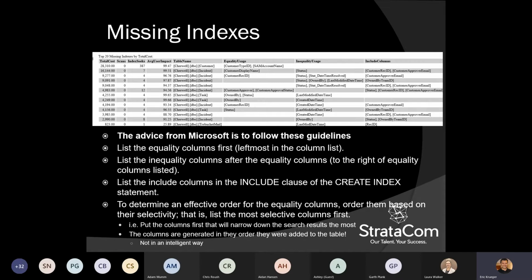But you can see the average user impact. That's like the percent of improvement. It's not really a percent, but out of 100, with 100 being the best, how much would this query improve if I added this index? Well, it would improve 99.47 out of 100, where 1 would be the worst. You can see the bottom one, the improvement's only 25 out of 100, so that's not much of an improvement.